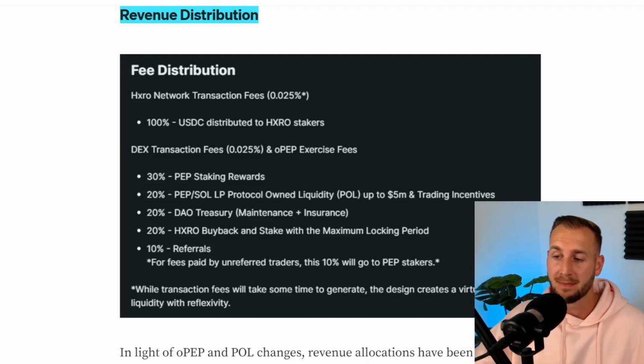And then out of the remainder, 30% goes to the PEP token stakers paid in USDC rewards, 20% goes to their LP for protocol-owned liquidity, 20% to the DAO treasury, but then 20% goes to buying back HXRO off of the market and then staking it with a maximum lock. So you can see the kind of federation here being built around HXRO from its own dApps.